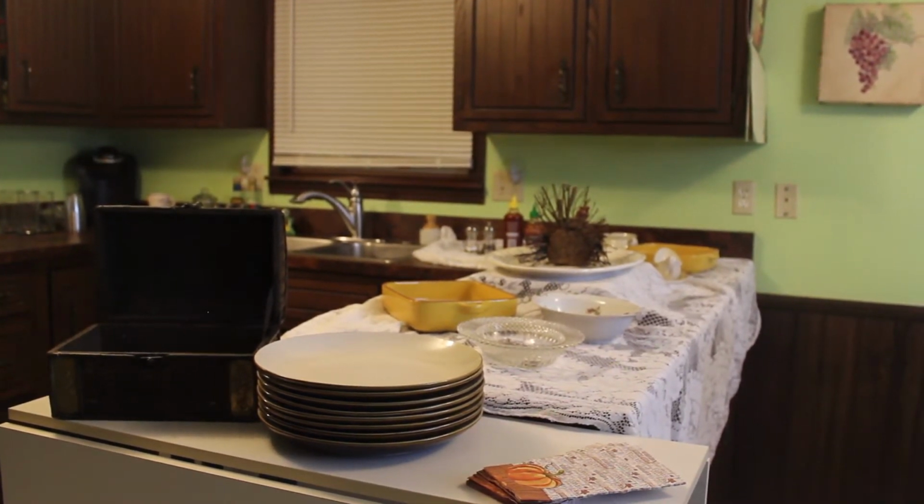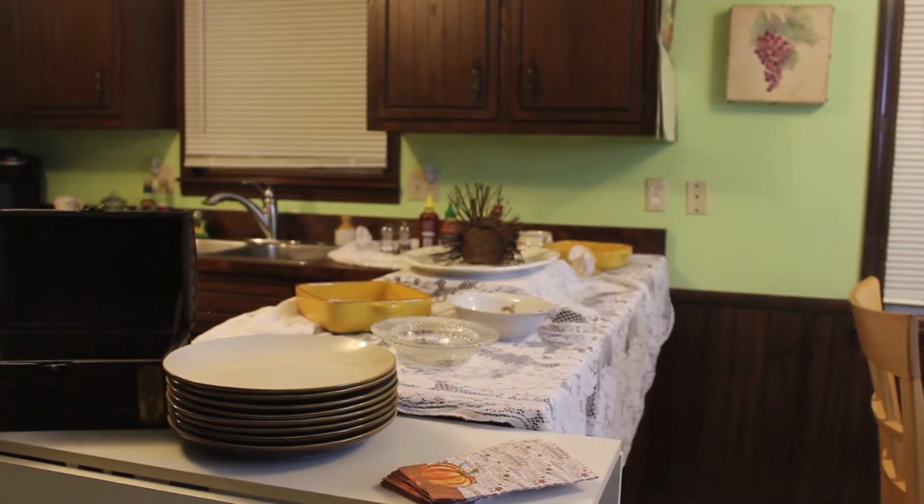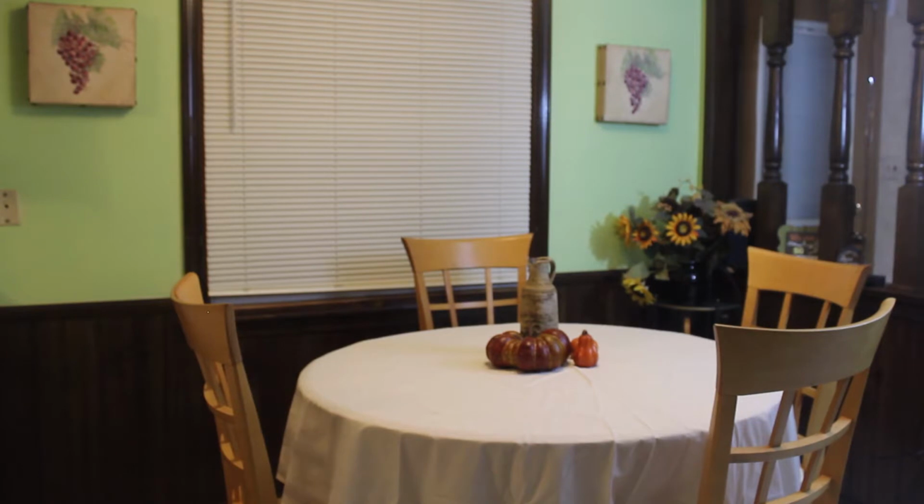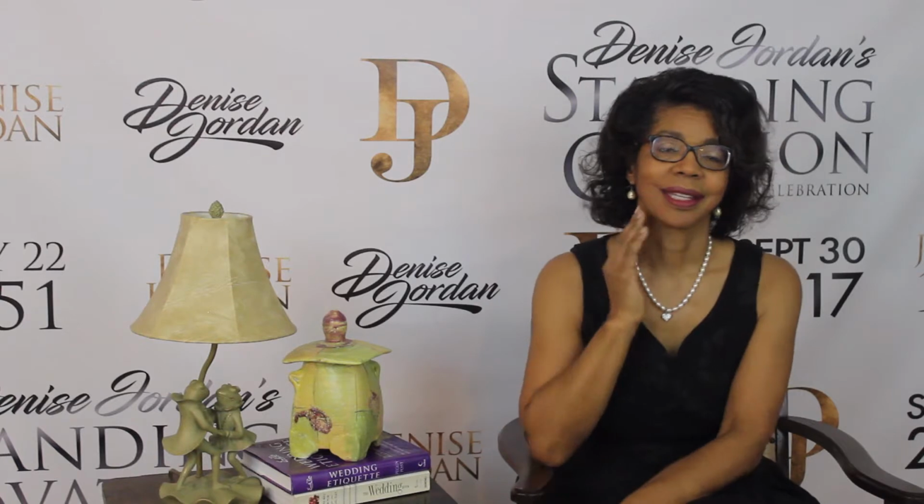Again, you've got the chest for your flatware, your plates next to them, then your napkins, your food setup. And over here, you have a very simple table. Nothing fancy at all. So Christian, as you get ready to host your first Thanksgiving, these are just some simple ideas from Aunt Niecy to help you host a beautiful and festive Thanksgiving holiday.